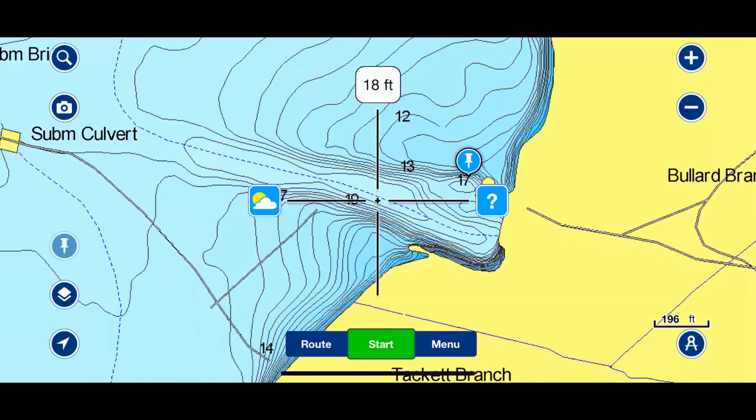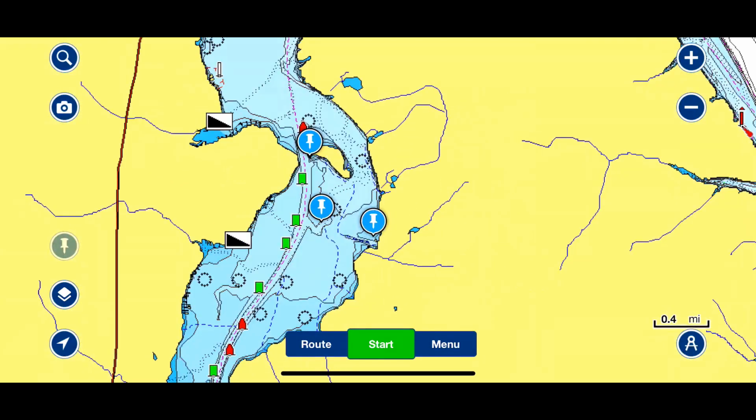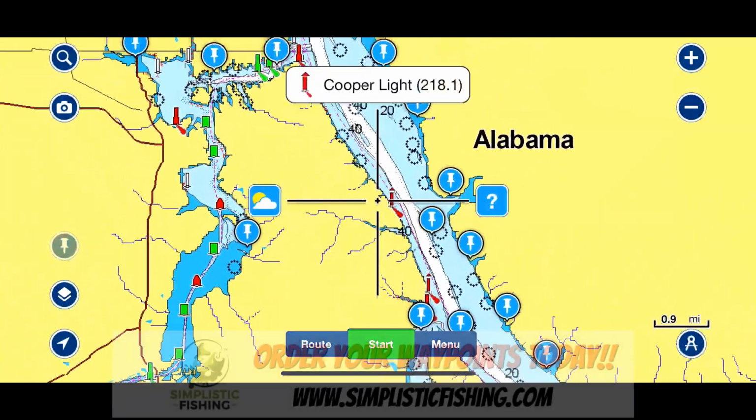So I'd say just come out here and check this out and just see what in the world that is. It's probably some kind of water pump out or something like that, and that's why it has such weird contours. But anyways, go check it out.